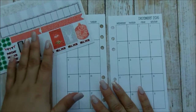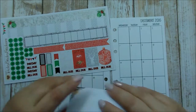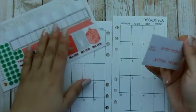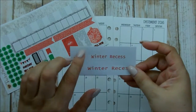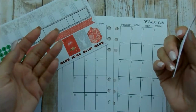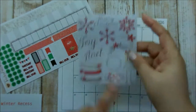Okay, so what I pulled for this kit, because I really do want it to be a nice festive month, and since this kit doesn't really have too much going on, I had to be extra and do my extras. I didn't need to have a full box because there was only four missing here, and I got four there, so that's fine. But I did print out an early release sticker and a winter recess sticker. And I also printed out this here, which I got from, of course, my Planner Envy. And I think this will go really well. Maybe not the brown, but definitely the reds.